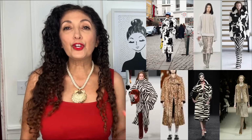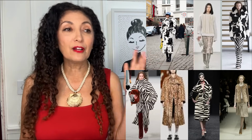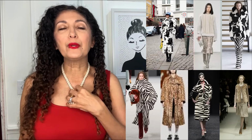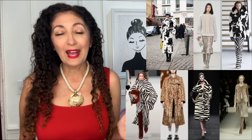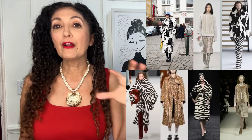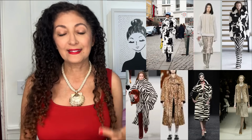So if you're like, leopard doesn't suit me, or my color palette, or I don't love it. And again, if you don't love leopard, I don't know what to say. We might need to have a chat about that. But there are other options. Python, maybe you like zebra, maybe you like cow, maybe you like deer. There's an animal print out there for every color palette, every personal style, every taste, in my opinion.